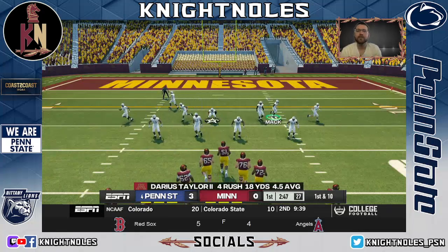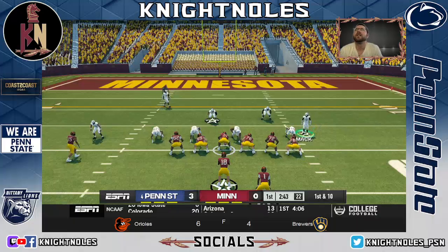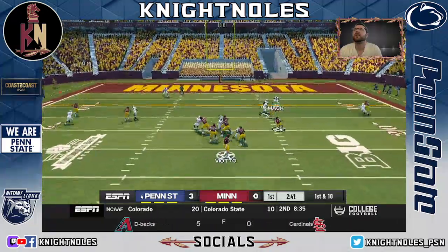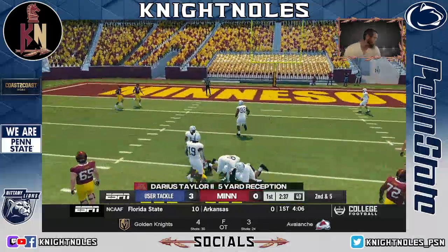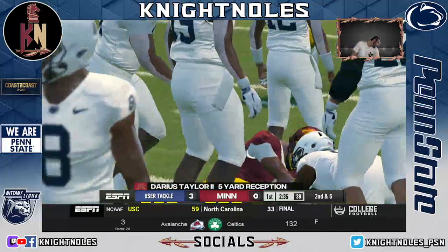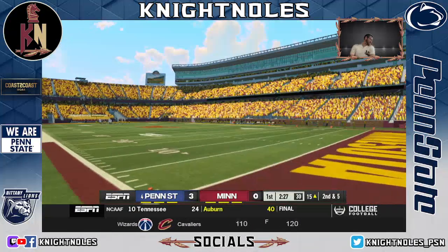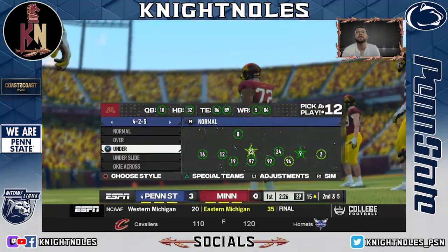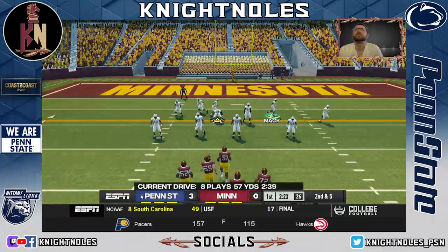First and 10. Ball on the 19-yard line. Flips it middle to the running back, and he's tackled at the 15. And this is the ninth play of the current drive.